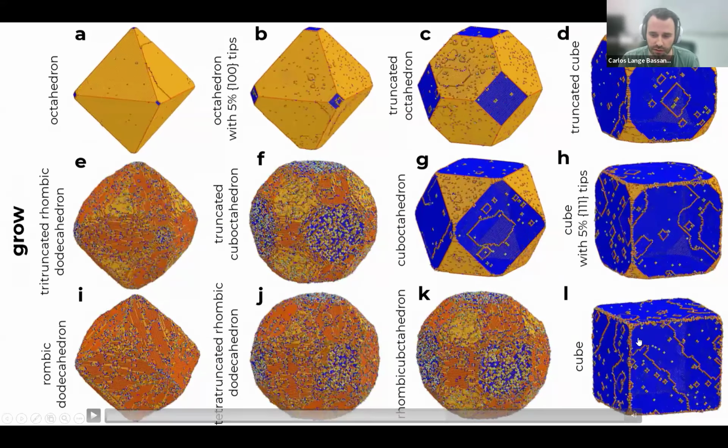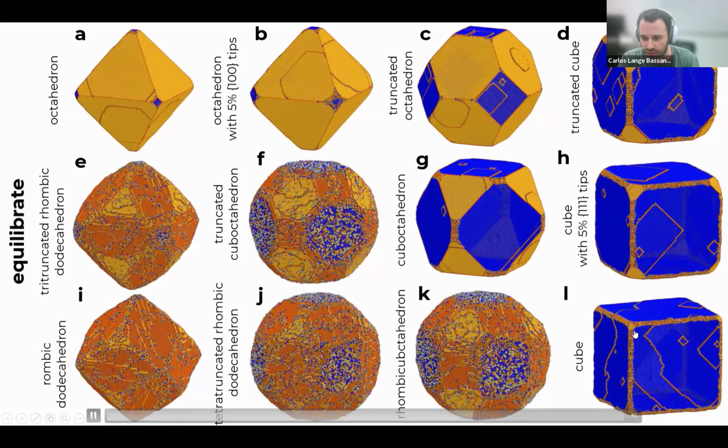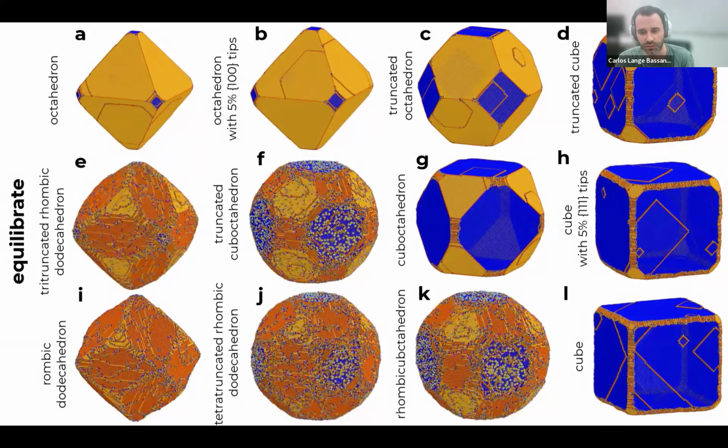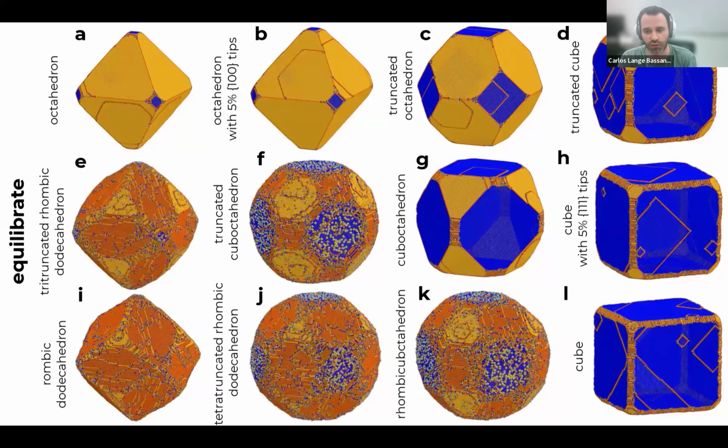But we see that even whenever there is equilibration, the facets become smoother. Here, the cube, for example: the tips and the edges get truncated, so there is some energy relief. But the nanocrystal shape is overall preserved.